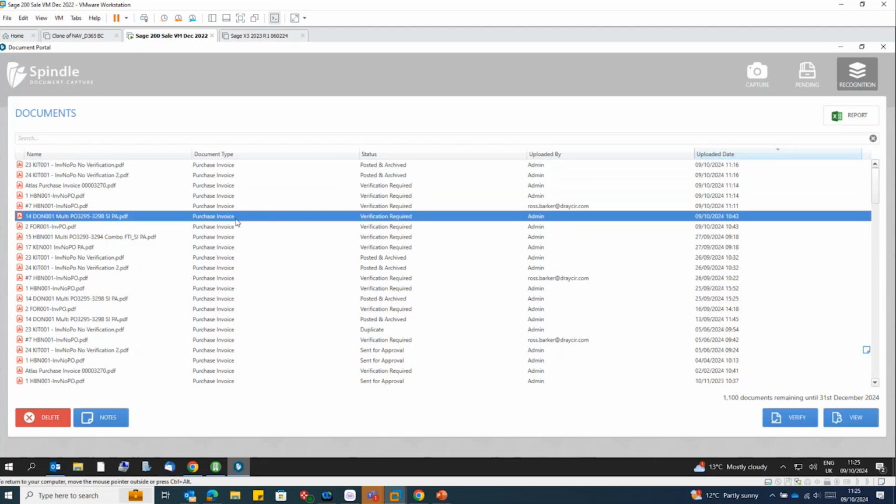So if we just pick one of these that I know has got a purchase order against it, in this case we'll go with this invoice here, so number 14. Now, if an invoice does have a verification required status, there are a number of reasons why that might be there. The software's picked up something obviously that it wants you to verify. Now, that could be a discrepancy of some kind. It's picked up something it doesn't like the look of. It might simply not be matching against the purchase order in this case. There could be some incorrect information in there against the supplier name, supplier details. So it may well have picked up something it wants you to verify.